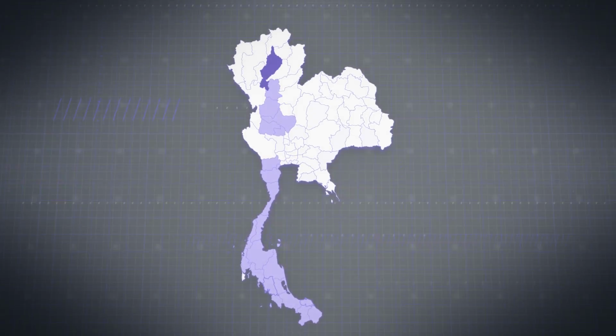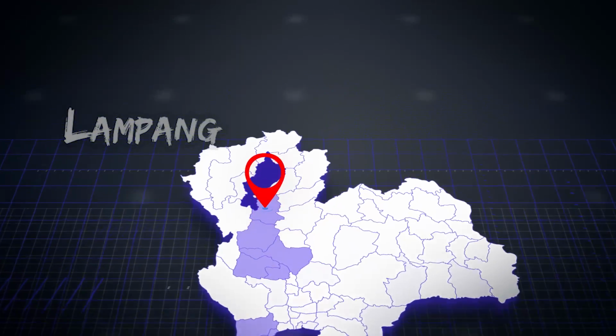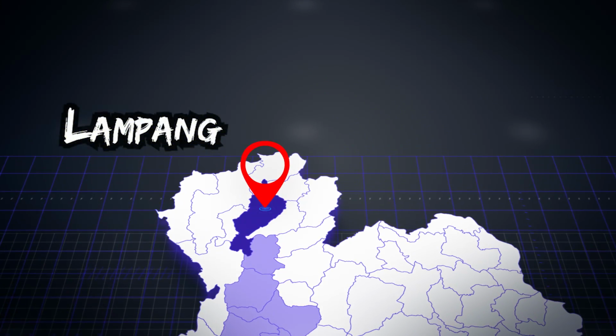If you've been to places like Chiang Mai but thought it was a little bit too touristy, this is the province for you. It captures the essence of Northern Thailand without the crowds and the masses. It's very Thai, it's very local, and it's very beautiful.